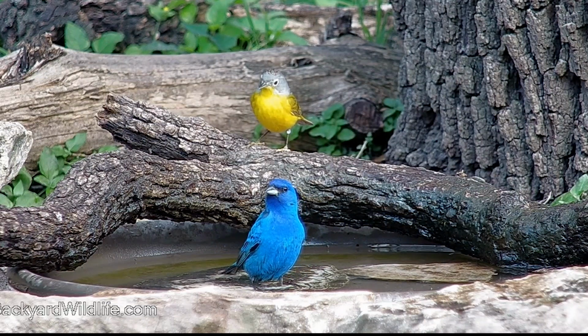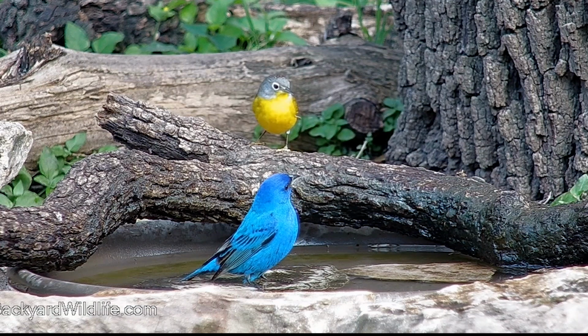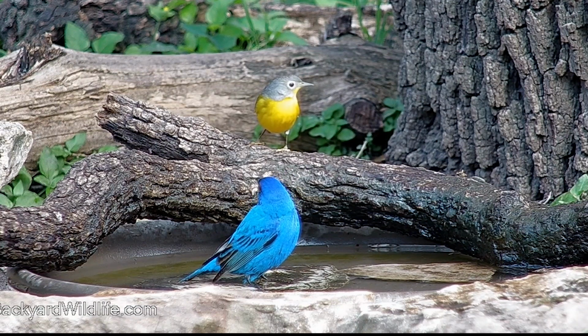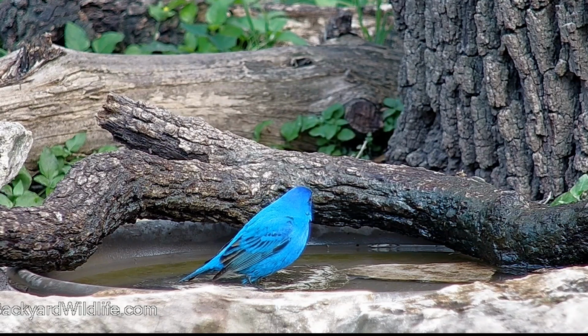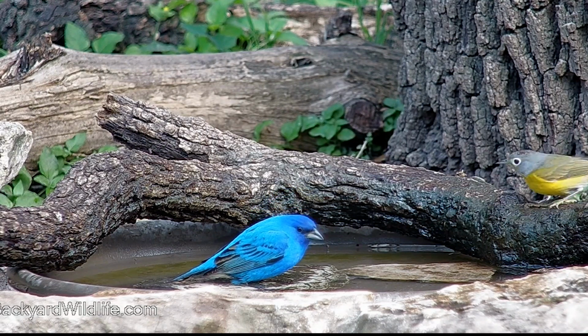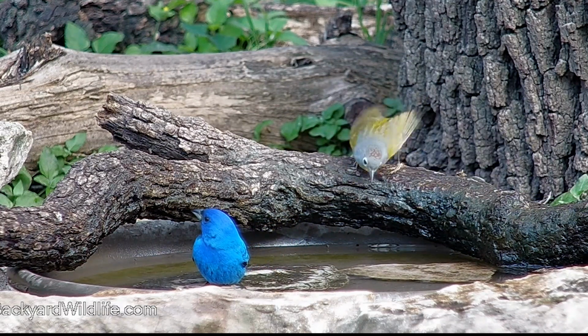One of the interesting things about the indigo bunting is the way it gets its bright blue color. It's based on the microscopic structure of the feather as opposed to actually having a blue pigment there. It's somewhat like you might have seen on some of the hummingbirds, especially their throat feathers and along their neck, that they can flare up and turn a different color than they were at a different angle.